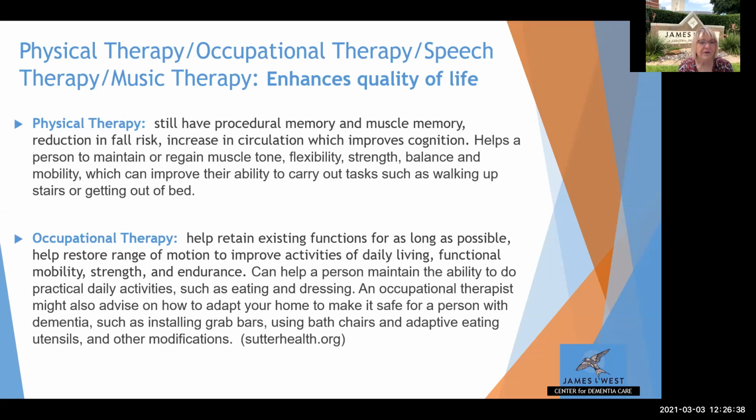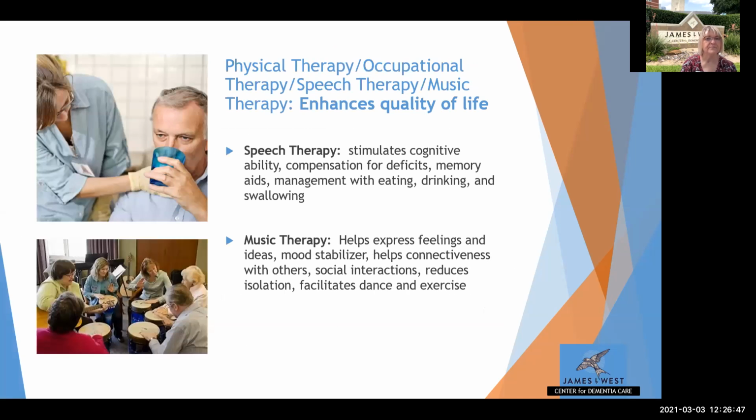And I've got on there, an occupational therapist might also advise on how to adapt your home. So if your loved one's still at home, they can come into the home and help you make your home safe. And then there's speech therapy. So a lot of folks get to go in speech. What does that have? Well, part of what speech therapy does also is swallowing.